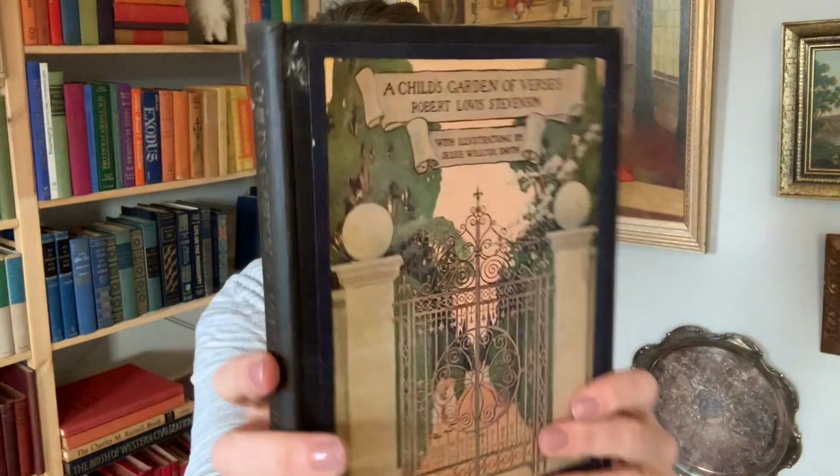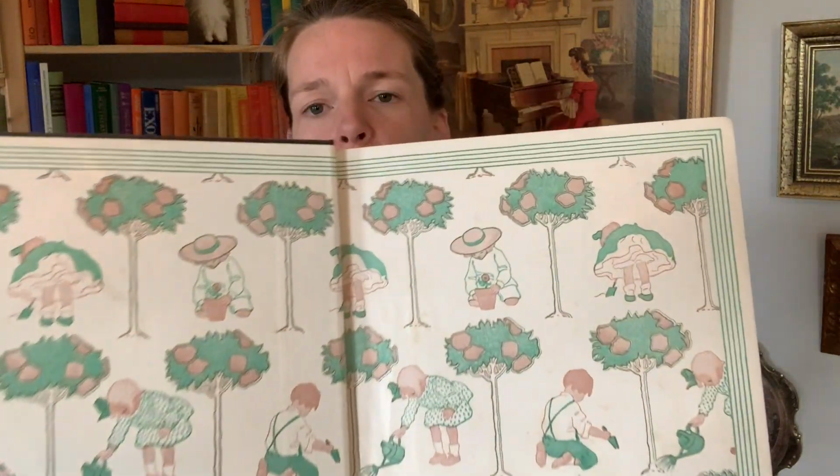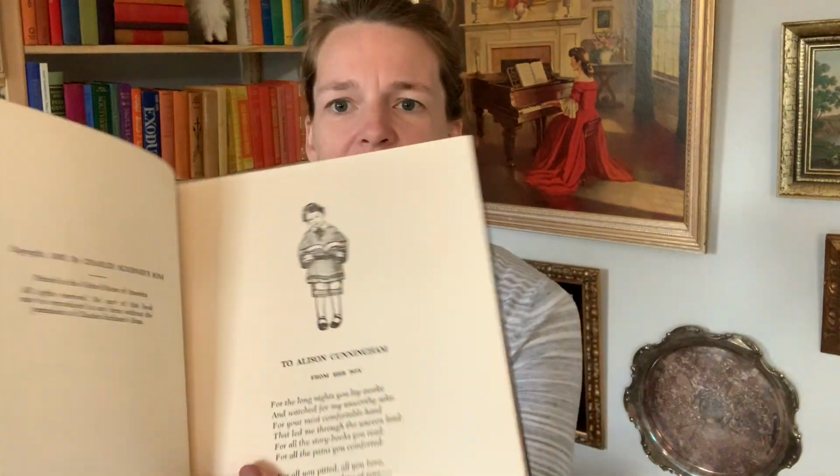And then let's see, this is A Child's Garden of Verses. Another book I have a hard time saying no to. Illustrated by Jessie Wilcox Smith. This is from 1905. Look at that darling little black and white illustration. Let's see what else I can find in here.